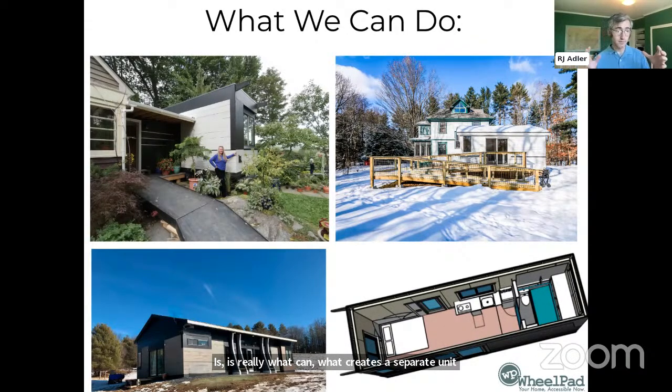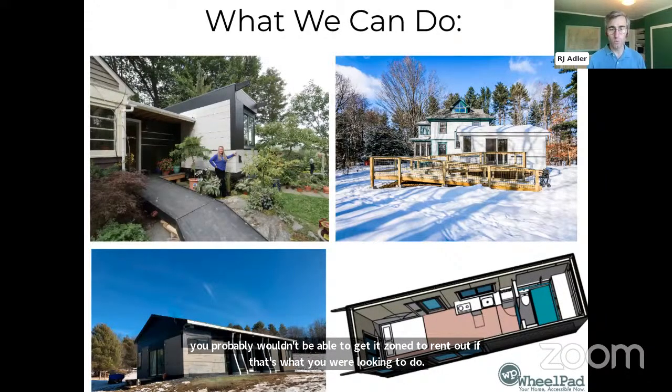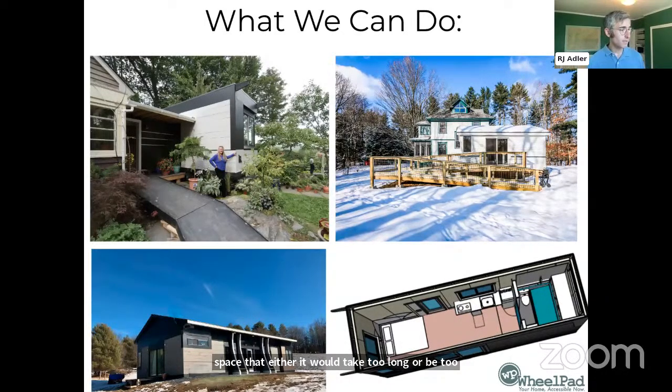Technically, what we're building with our smaller units is just a bedroom and bathroom. That's not an accessory dwelling unit, in that you probably wouldn't be able to get it zoned to rent out, if that's what you were looking to do. It's really meant to be a support vehicle, a sidecar, for somebody who needs universally accessible supports in a space where it would take too long or be too expensive to make it accessible. Yes, Michelle, these slides will be shared.